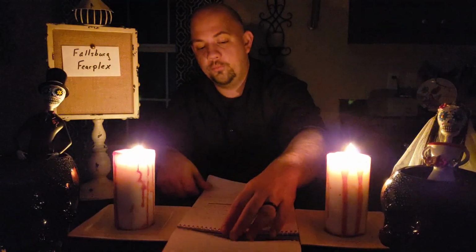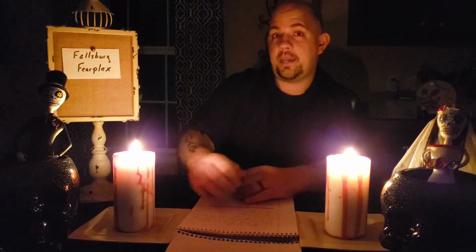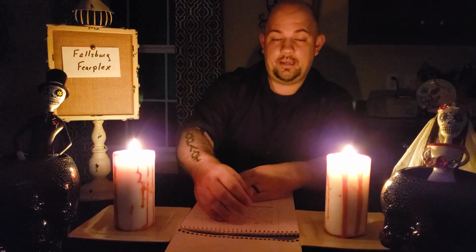And I hope this isn't a spoiler for him or anything like that. I don't think that it is. But there are rumors, possibilities, maybe, possibly an extreme haunt coming to Fallsburg Fearplex. Maybe in a year, maybe in 2 years. If that happens, Mr. Owner of Fallsburg Fearplex, I'd very much like to be one of the first in line, and would love to do a review, because if it is anything like your initial haunted house, you are going to absolutely kill it, man.